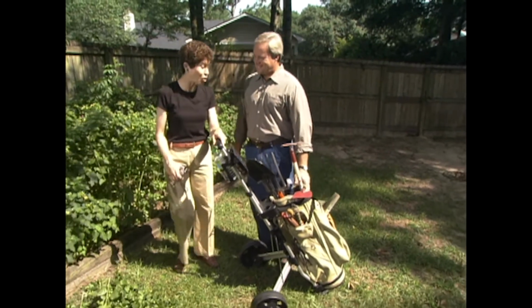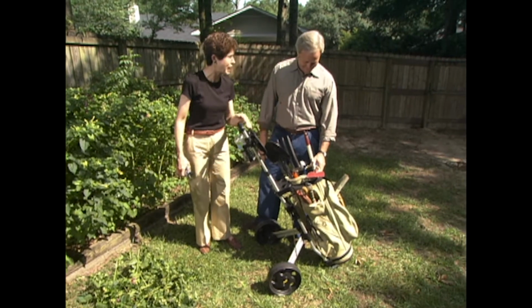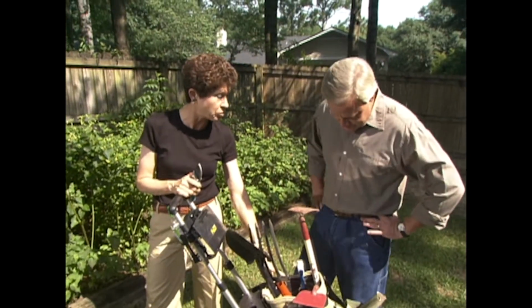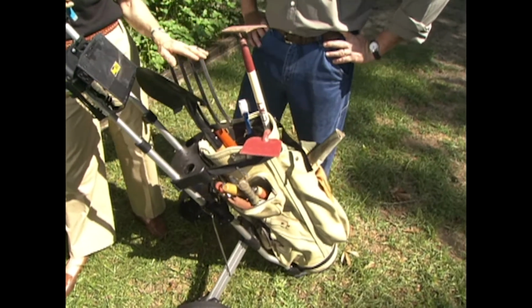Little did my mother know when I was 8 years old and she sent me out for golf lessons that I'd end up using a golf bag and cart for the garden. But you know, it really is a great idea. I just went to the secondhand store and bought this old golf bag for about $5, and it has a place for all the tools.